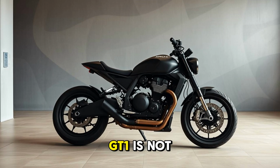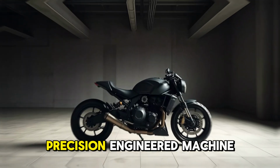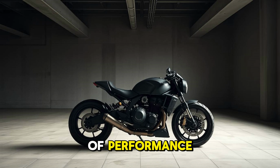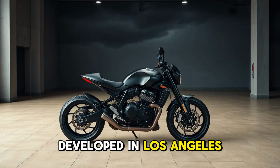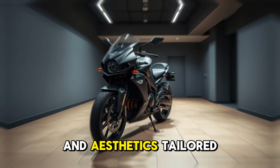The Arch KRGT-1 is not your average motorcycle. It's a handcrafted, precision-engineered machine designed to deliver a unique blend of performance, comfort, and artistic detail. Developed in Los Angeles, every KRGT-1 is made specifically for its owner, with ergonomics, controls, and aesthetics tailored to the rider's specifications.